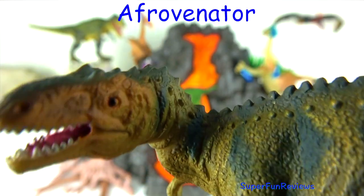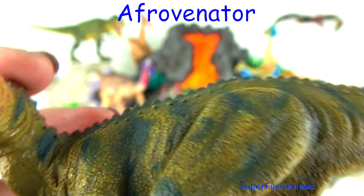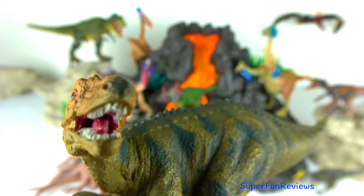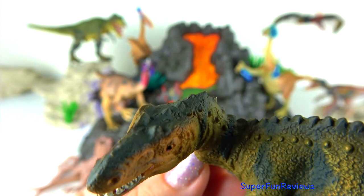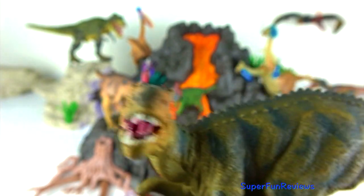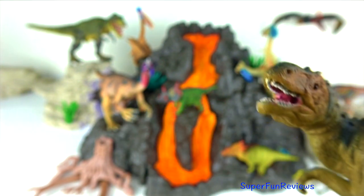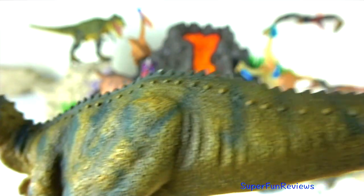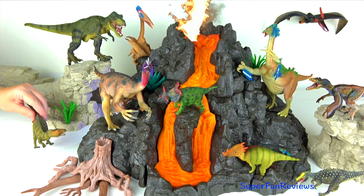Afrovenator is a genus of megalosauric theropod dinosaur that lived during the Middle Jurassic period. It was a fearsome two-legged predator with three claws on each hand of its short arms. It had powerful jaws with rows of 2-inch or 5-centimeter serrated dagger-like teeth, which were good for slicing through flesh. It grew to about 30 feet or 10 meters long and had a stiff tail. Afrovenator is related to Allosaurus.